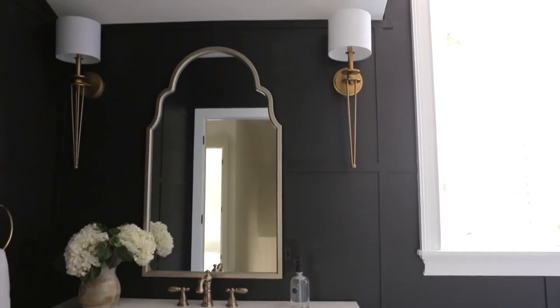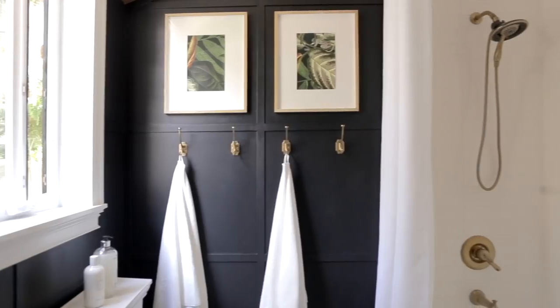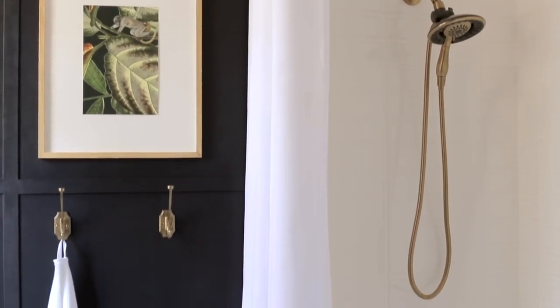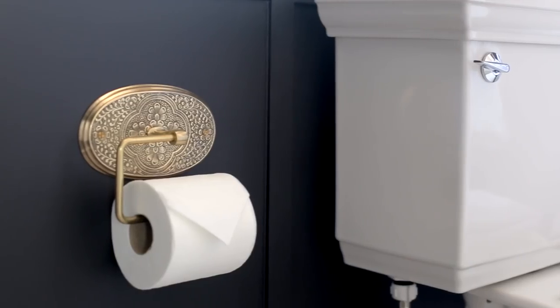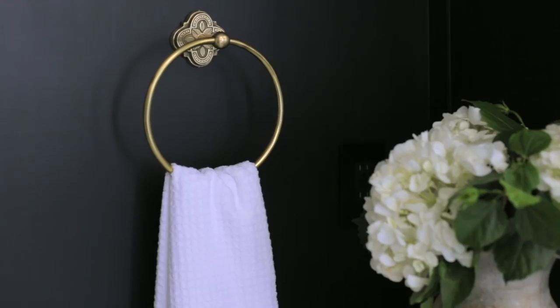bathroom. The shower was kept simple and light to break up the dark walls, using $1 white subway tiles with just enough unique detail to add interest. More champagne gold accessories like these $6 hooks add warmth to the space and balance out the black and white.